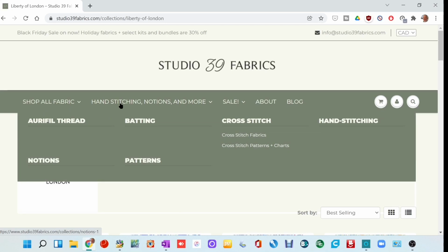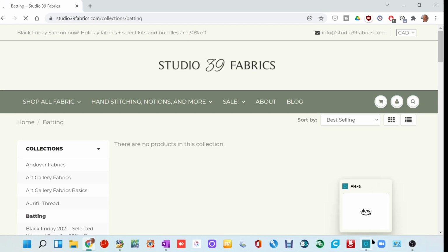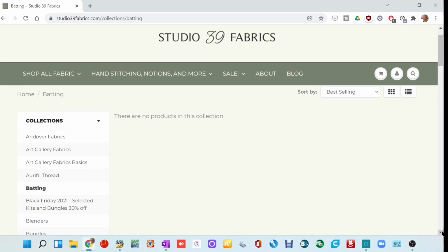Aurifil batting. Let's see what they're charging for batting. They have no products in that collection. Okay. All right, they had a Black Friday sale. That's a bit old, so they're not really keeping up on their website all that well. That doesn't give me a good feeling.